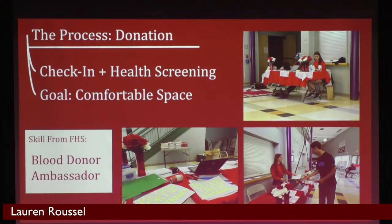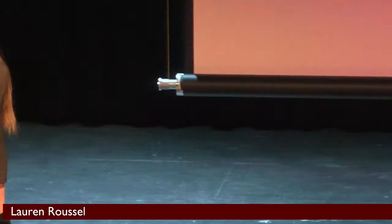And then a skill from FHS that I used here was being a blood donor ambassador. So when I joined NHS, I joined the Red Cross as a volunteer. And as a blood donor ambassador, this is my job that I do every single time I volunteer. I help donors check in, I make them feel comfortable, I answer their questions. And so having all of that under my belt already was really helpful in this project. And here we can see some of the people who came to the drive and donated.